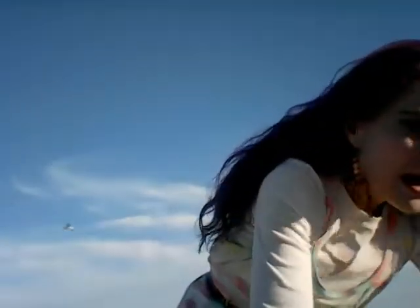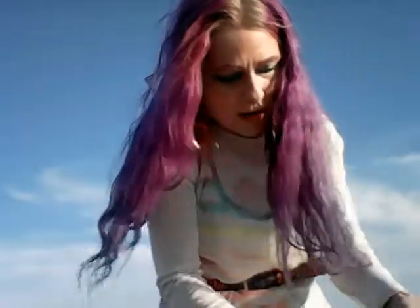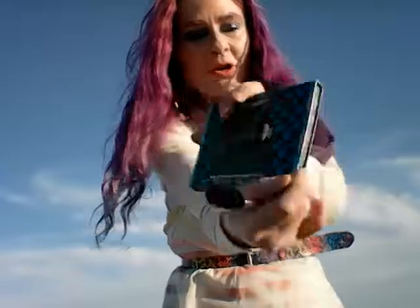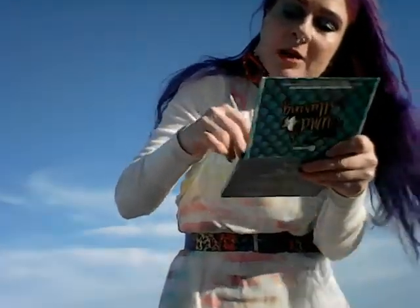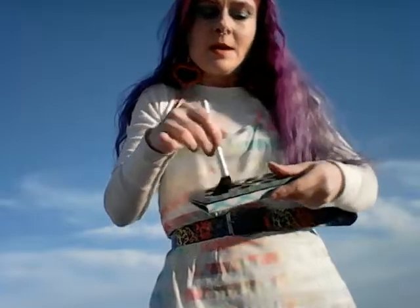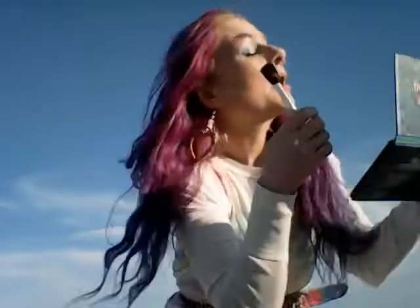Let's see how much of this. Oh, okay, now we are going to do, please don't blow away. Now I'm going to do the cheek color. I'm going to use a brush like this, and I'm going to use this palette. And first I'm going to use this pink color because it goes with my outfit. And this is another Vivace 99-cent store brush.